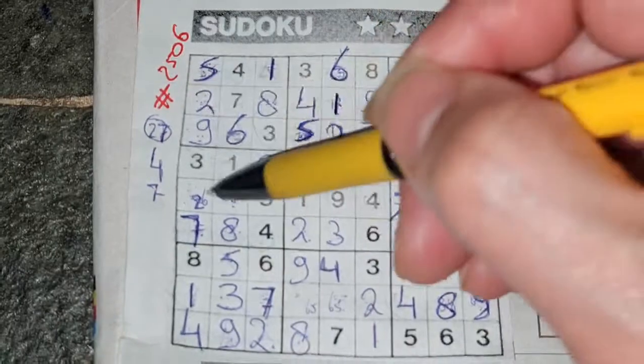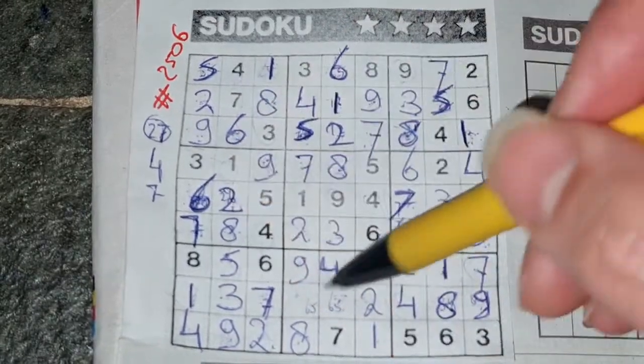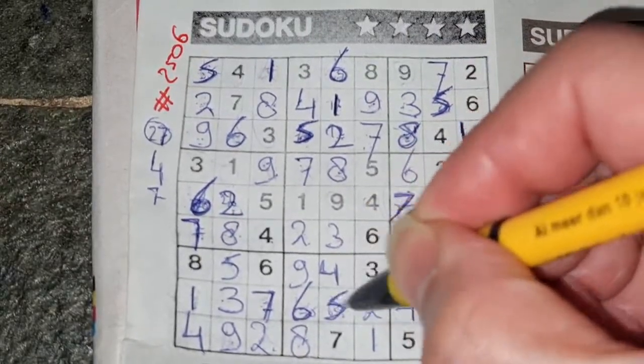Alright, now we have a 2 there. So this box can't be 2 anymore. That box should be a 2. And this box should be a 6. Alright. Two boxes left, the 6 and the 5. Now we have a 6 there, so no 6 there. 6 should be here. And the 5 goes there.